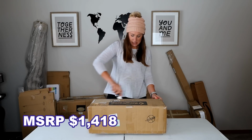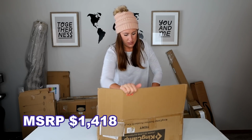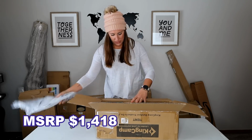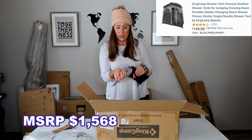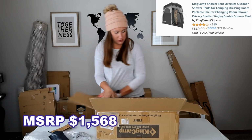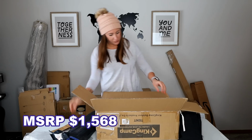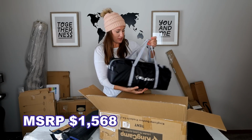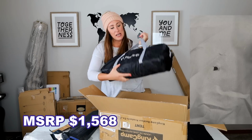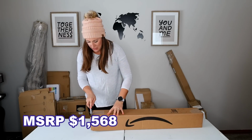This says it is a tent. Let's double check. Make sure it's not super used, or it's outside of its bag. That's not a great start. We've got stakes. Those all look clean. Maybe the rain guard. Some poles. Oh, that's a nice carrying bag for it. Nice. We'll have to set this up and make sure it doesn't have any rips or anything in it. But again, another King Camp thing. Amazon mystery box.